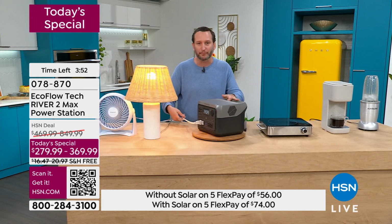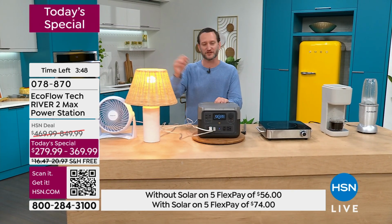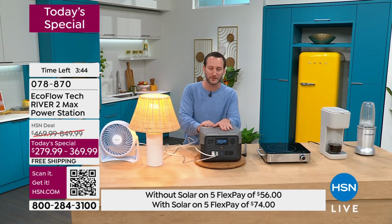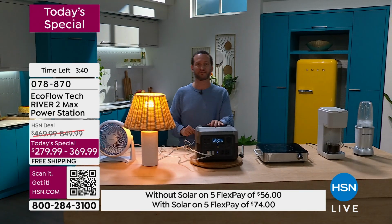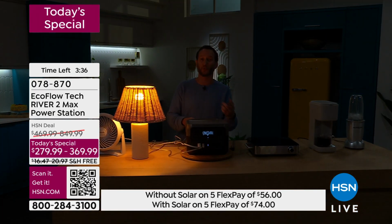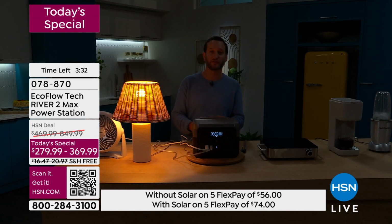There's no prep, and there's no idea of when it's going to happen. So how am I going to prepare for something like that? I've got this at home, charged up at 100%. When the power goes out, I plug my light in and my fan in. Now I'm not hot, and it's not a dark home. I don't have to worry about finding batteries for a flashlight or a match for a candle.